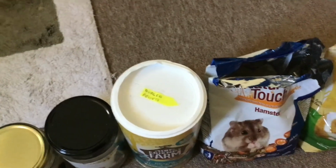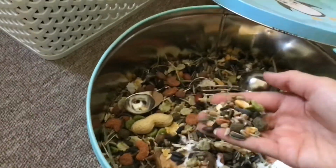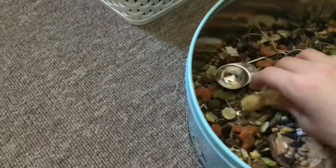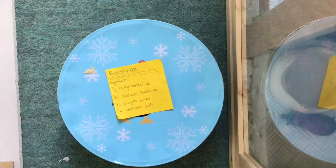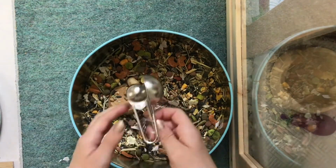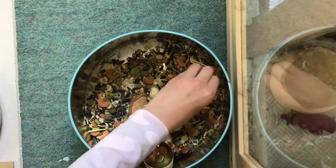I sprinkle 1 tablespoon around my hamster Willow's cage and 1.5 tablespoons in my hamster Hazel's cage. Hazel has not been eating very much, so I sprinkle a pinch of Willow's depleted yeast over her food. I use the Harry Hamster mix, the Nature's Touch mix and the Baguette pellets. When I measure their food, I usually put 1 of each food from the Harry Hamster mix and fill the rest up with seeds, grains and pellets.